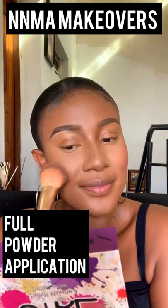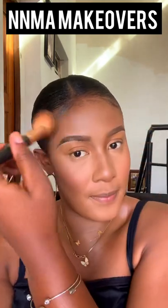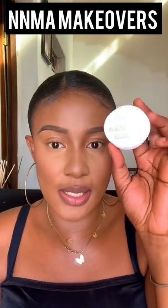This is a blush from Blossom. Oh, this blush is amazing, you guys.